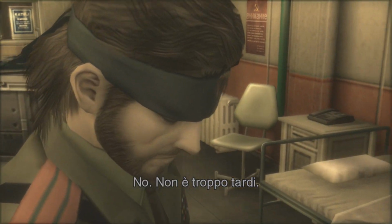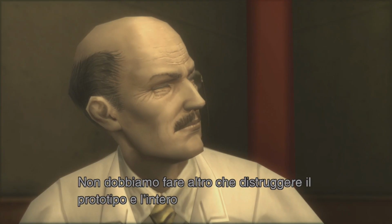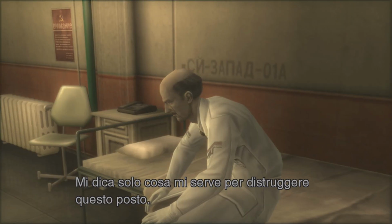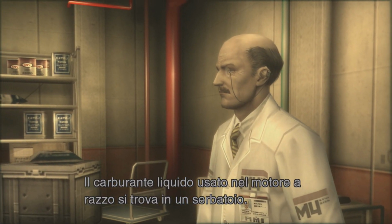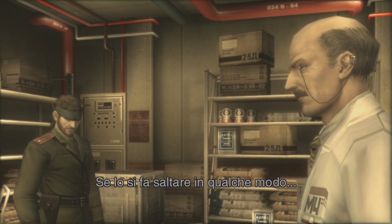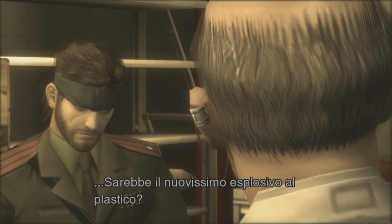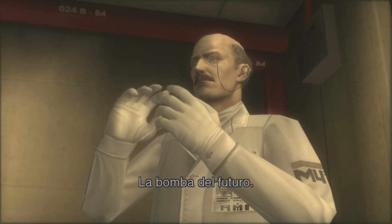No, it's not too late. What do you mean? We've still got a chance. All we have to do is destroy the prototype and the whole facility before they can mass produce it. But just tell me what I need to do to destroy this place. All right. The liquid fuel used in the rocket engine is stored in a tank. If you can blow it up somehow, some C3 ought to be enough to blow the entire hangar to smithereens. C3? You mean that cutting-edge plastic explosive? It could be molded into any shape. The bomb of the future.